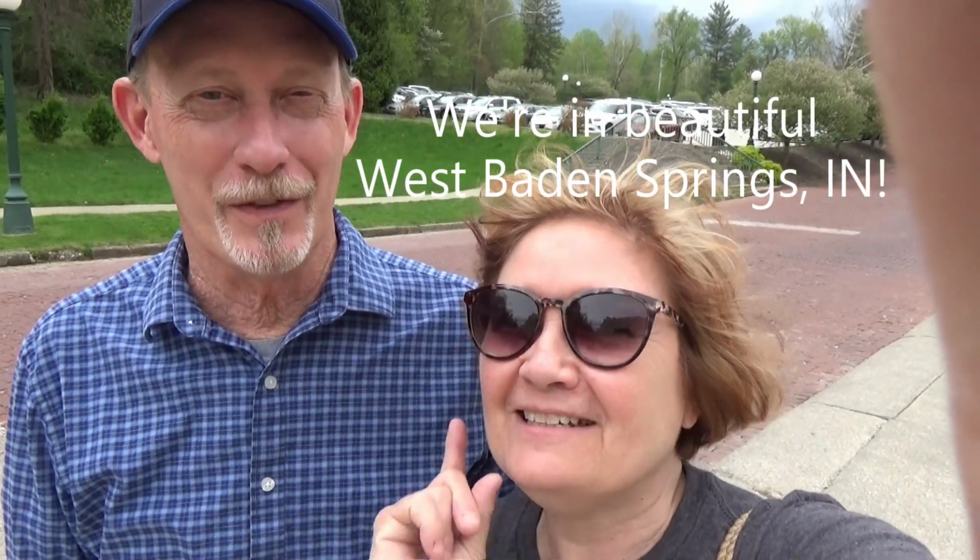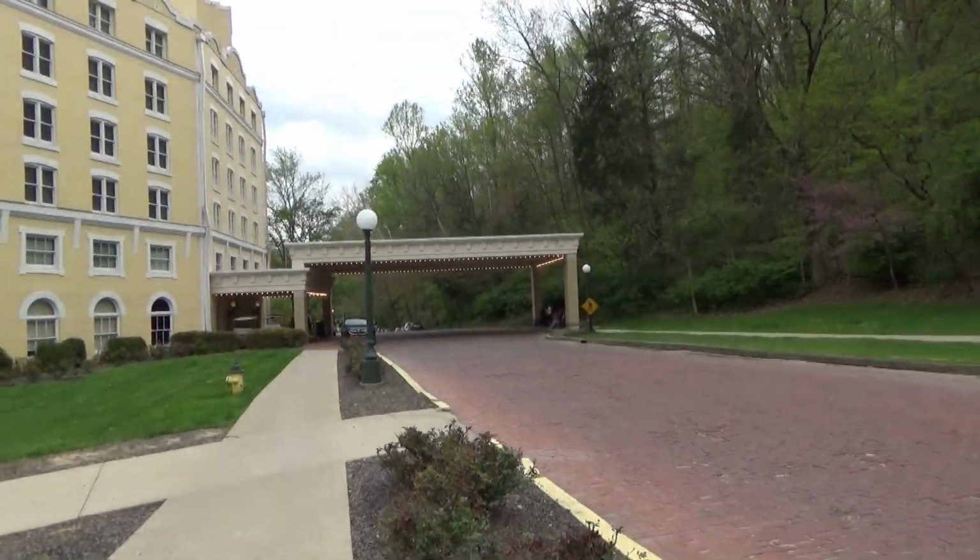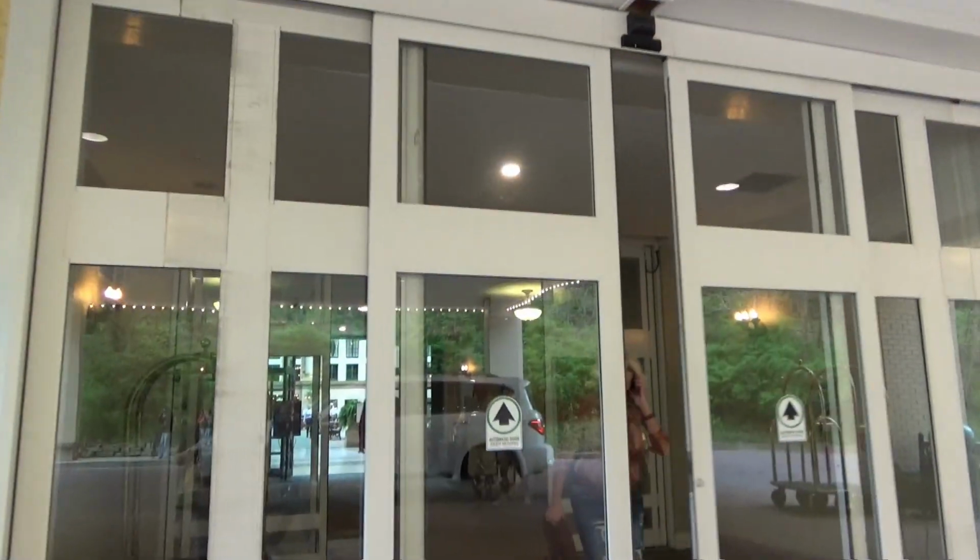Hi. Welcome to GmaGpaAdventures at the West Baden Springs Hotel in West Baden, Indiana. West Baden, Indiana? Where are we? We don't know. Or it could be New Baden. We'll find out and keep you informed. This is where you pull up if you want valet parking, right here under this portico.